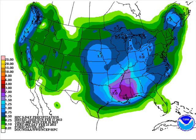QPF chart, precipitation over the next 5 days through Friday evening at 6 o'clock, and this includes the storm system we're talking about. You can see upwards of an inch of liquid precipitation over Nebraska into western Iowa, and that's what we'll have to watch in future days.